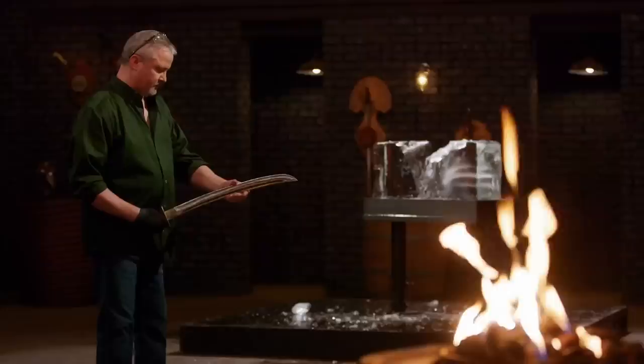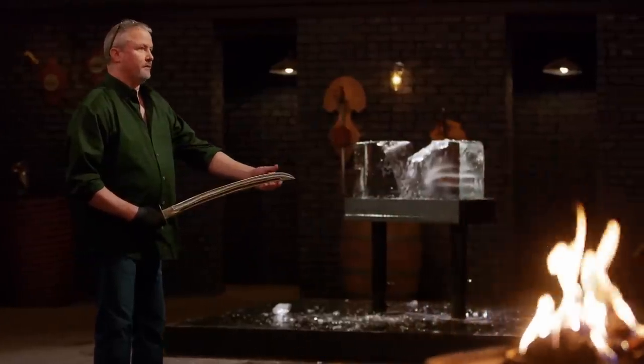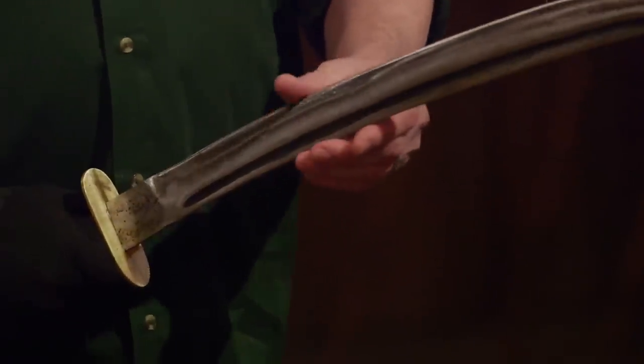All right, Matt, you survived. Everything's still tight, nothing came loose, but your edge is not what it was. It hasn't exactly rolled over or chipped, just doesn't have that razor edge it did have when I started. But hey, man, you survived. Good job. Thank you, Doug.